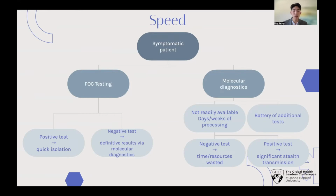On the other hand, point-of-care testing is a lot more readily available. And if there's a positive test, that means that the patient can be quickly isolated before they can come into contact with more people. If there's a negative test, then it doesn't use up as much time and resources, and they can always get a more definitive test result via molecular diagnostics if they believe that the result may be faulty, which I'll cover later in this presentation.